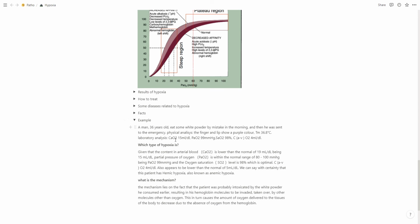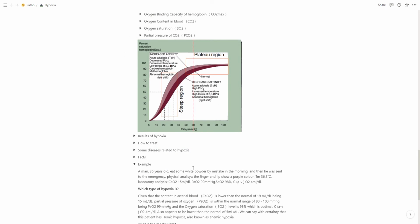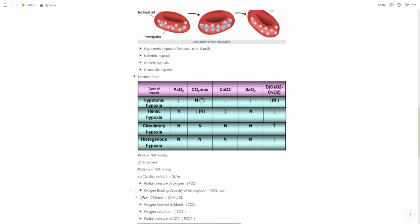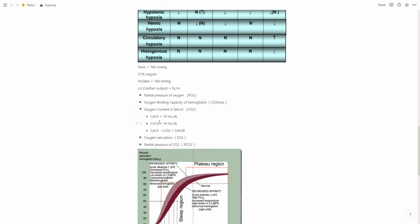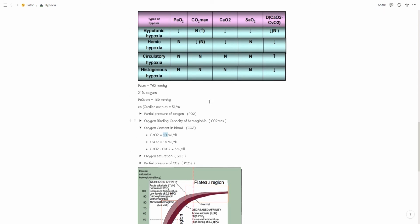CaO2, the oxygen content in blood in the arteries, was 15 ml. Now, if you look here, 15 ml in the arteries. Oh no, something is wrong here. The normal is 19 and his is 15. So his is lower than normal. If his CaO2 is lower than normal, let's look at what types of hypoxia have lower CaO2. The ones that have them are hypotonic hypoxia and hemic hypoxia. The other two, circulatory and heterogeneous hypoxia, have normal CaO2. So now we can assume he either has hypotonic hypoxia or hemic hypoxia.